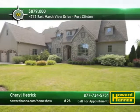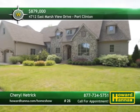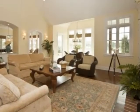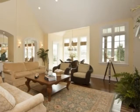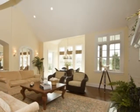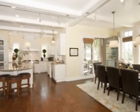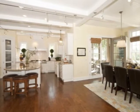A gracious waterfront home in Port Clinton, this 4-bedroom, 3.5-bath residence exudes charm and character. Just off a slate-floored foyer with an alder wood front door, the 2-story great room showcases distressed hardwood flooring and a log-burning fireplace with a gas starter. Topped by a beam ceiling and connected to a window-walled breakfast area, the gourmet kitchen has all the upgrades.